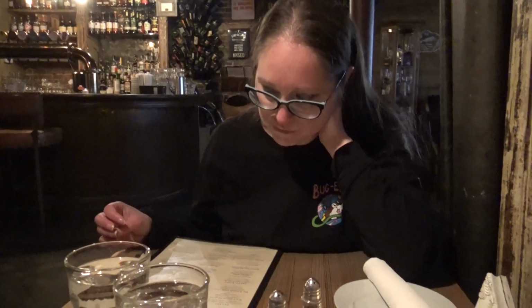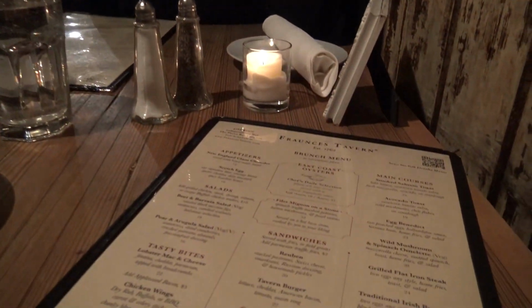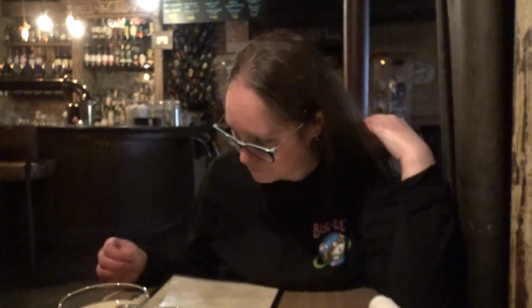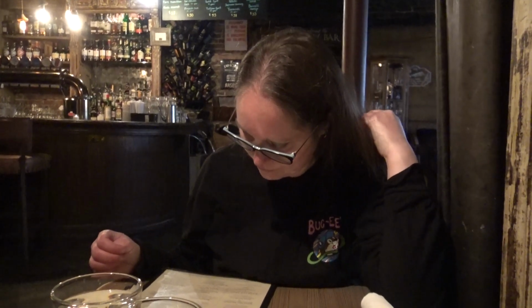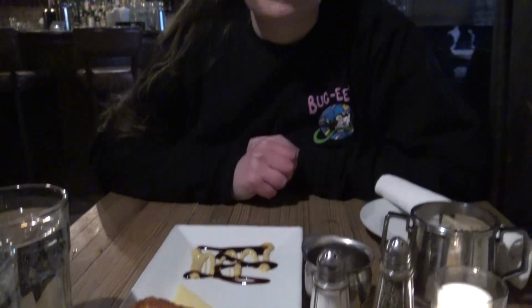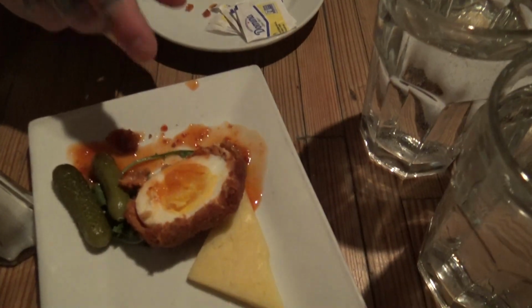We figured since we're here, we might as well eat where George Washington ate. Even though I'm gonna go real crazy and go for traditional Irish breakfast. It's nothing to do with the Revolutionary War at all. It sounds tasty. We got our Scotch eggs. There's only one egg. This might be my new favorite food.